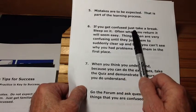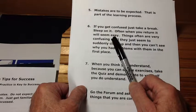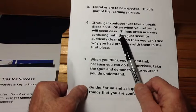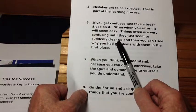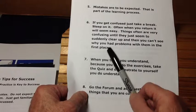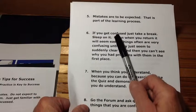Because very often after you've taken a break and come back, and maybe you've slept on it, then when you return, all of a sudden it clears up. And things that were confusing to you all of a sudden are clear. And in fact, sometimes you say, well, I wonder why I was having problems with that. Now it's easy.